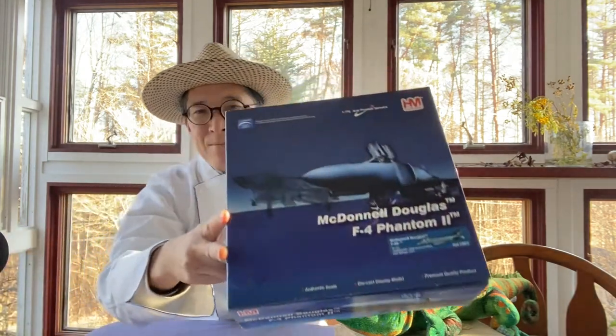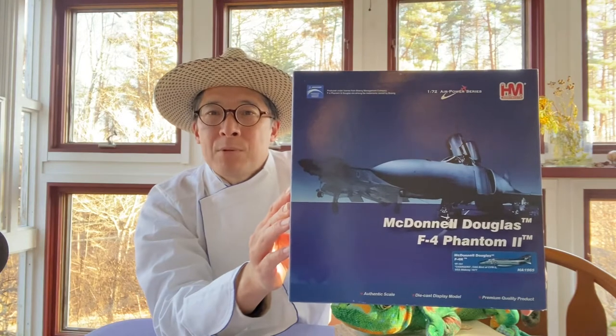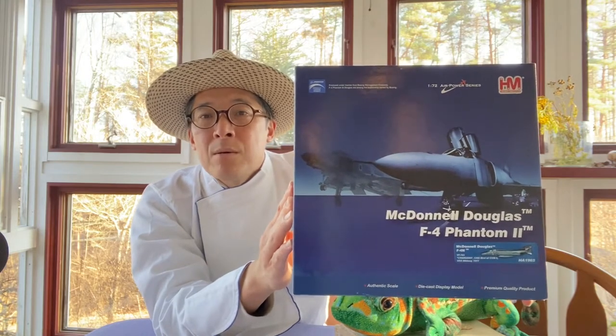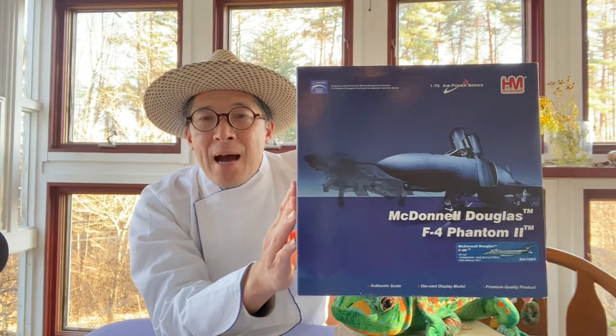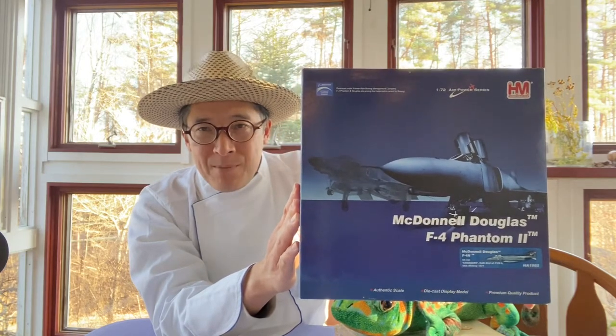Here we go. It is 1/72 Magnum McDonnell Douglas F-4N Phantom II, VF-161 Chargers, CAG bird of CVW-5, from Hobby Master.